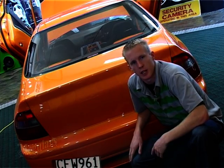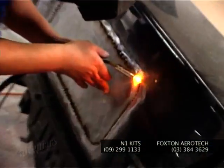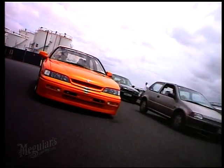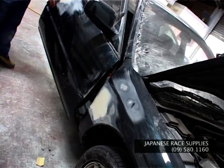From there, it was straight onto the transporter to bring it up to Auckland, where we dropped the car off at M1 Kits. M1 Kits did a superb job of fitting the Aerotech body kit to the car, as well as doing custom touches, like the smooth boot lid, the shaved handles on it, the shaved indicators, and the Frenchness of the number plate. While the car was at M1 Kits, we also gave them the scissor door kit from Jap Race Supplies to fit to the car, so the doors would open up in a different kind of fashion.